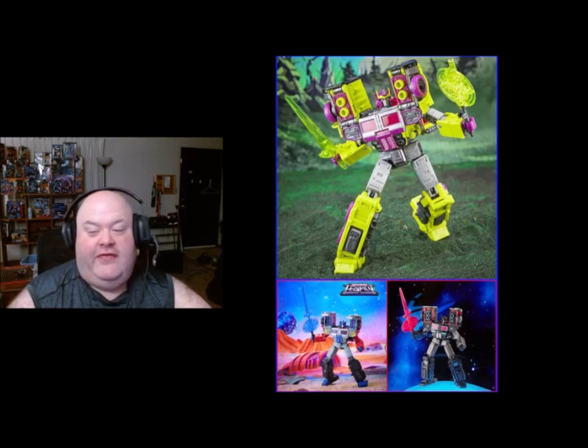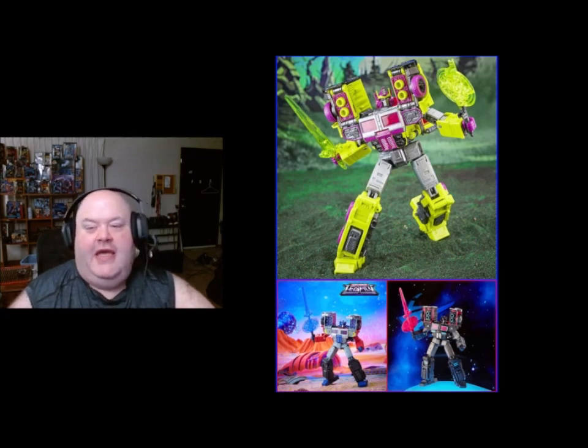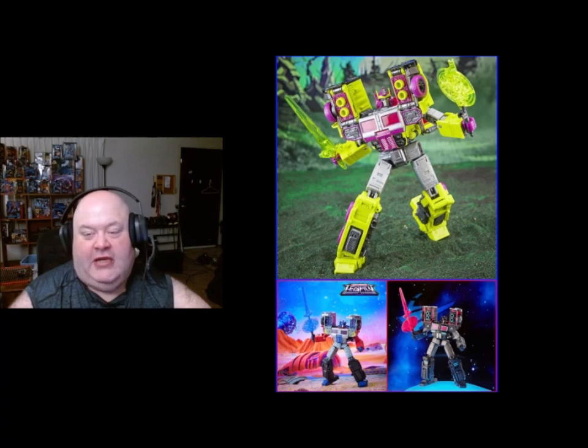Now, if you have the Leader Class Scourge from the Velocitron Speedia collection, it's basically the same figure. I think it's just a repaint. I don't think they did anything different. I don't even think it's a different head sculpt. So basically, if you're just wanting like Optimus Prime or whatever, if you have Optimus Prime, you have Scourge. If you have Scourge, you have Toxictron. Basically they're all the same figure. There's literally nothing different that I can understand.